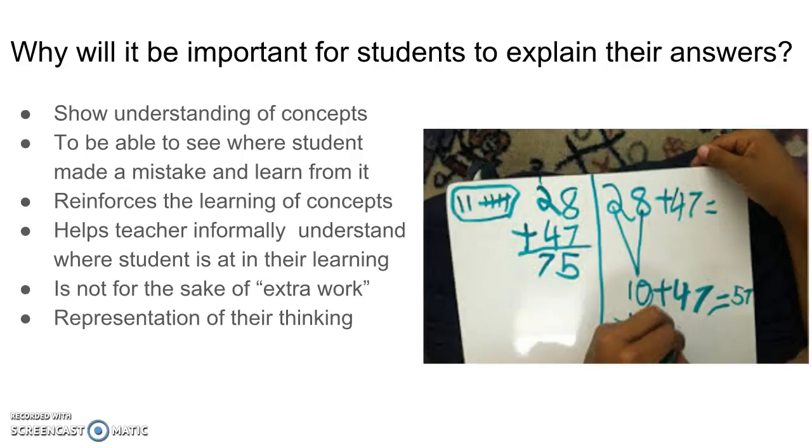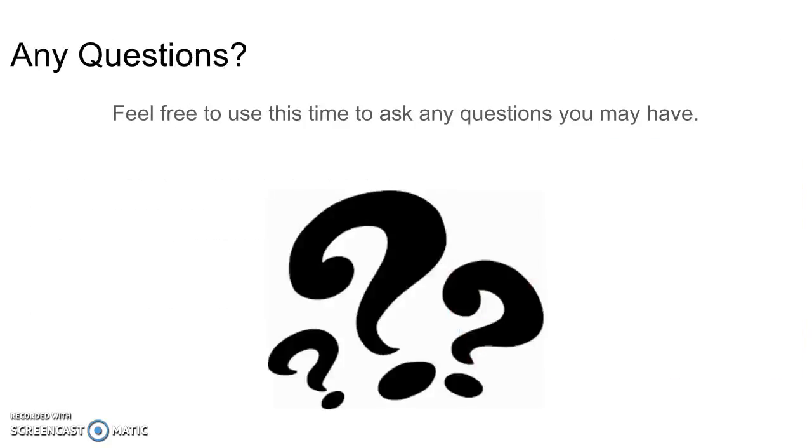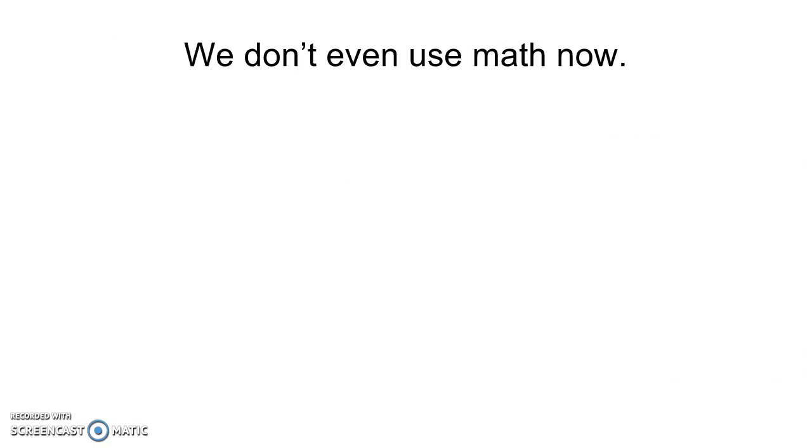I will say math has definitely changed since you guys were little, and you know that for sure. And because of that, the jobs have changed. The math that's needed for those jobs has changed. Also, we can all admit that we don't do the math that we learned when we were little on a daily basis now. We might add a couple numbers here and there.